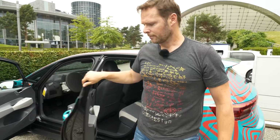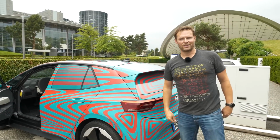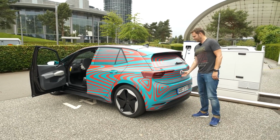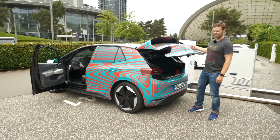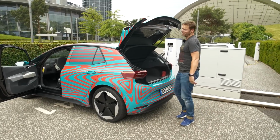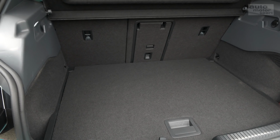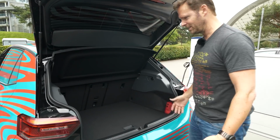Well, let's go to the back, close the door, and now we can do something in the back that even Jogi Löw wasn't allowed to do. He got to drive the car, but he wasn't allowed to, ta-da, inspect the trunk like we can. You know, it's a little bit funny because usually this is something car testers don't like to do, talking about the trunk, discussing an empty space.